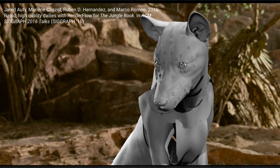Ranging from how we model the environments, how we simulate all the jungle, how we improve our character animation, and also various workflow improvements. One of the ones that I want to pick on is we really needed to move up our quality for our QC and approval renders, which traditionally would be more of these puppets cut up and tend to use OpenGL GPU-based visuals.